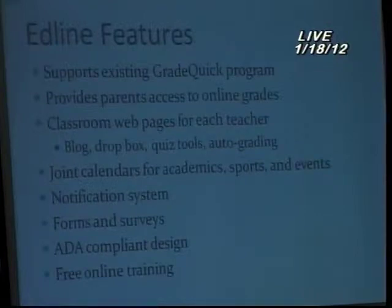Some of the features, which there are many, that this new Edline system provides us is it supports our existing GradeQuick program. It would provide parents access to online grades should teachers choose to post them. One of the increasing questions we get are for classroom teacher websites. More and more teachers are asking to have their own websites, and teachers can actually have their own websites through various free media, but when you go on those free websites, they often give you a space limit. And if you want more space than that, you actually have to pay for it.